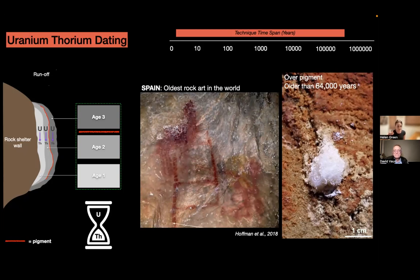You'll remember that I mentioned that sort of ladder-like figure on the first slide. And because those researchers dated that mineral accretion to 64,000 years ago and the art was underneath it, they could then say that that art must be older than 64,000 years old.